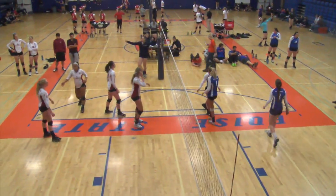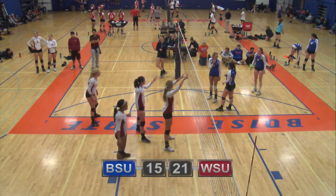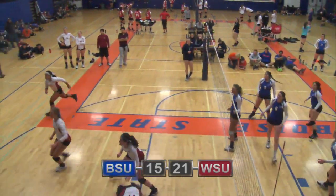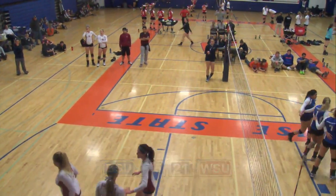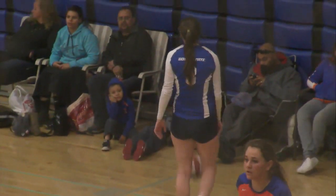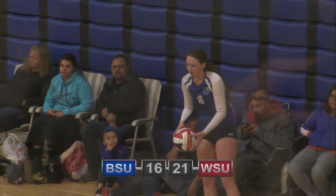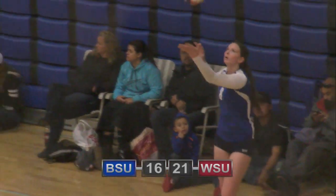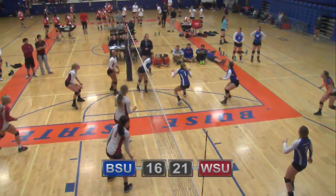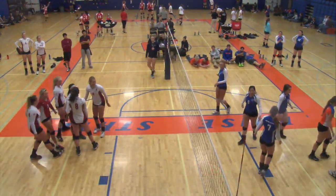And they're just looking really aggressive in the second set. They have definitely figured it out. And you can just see with the momentum they're building too, with all these points, that the confidence is growing as well. Good attempt at the save by Washington State, but does not clear the net. So here's Sierra Stratton. Soft touch, but Boise State responding quickly and right into the net.